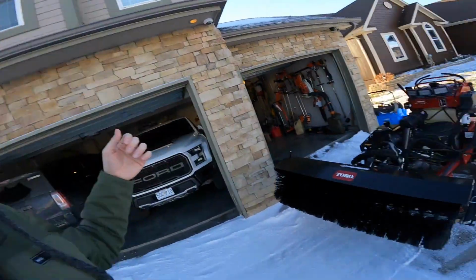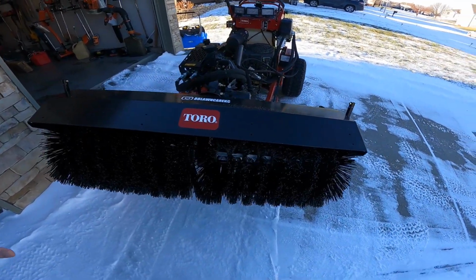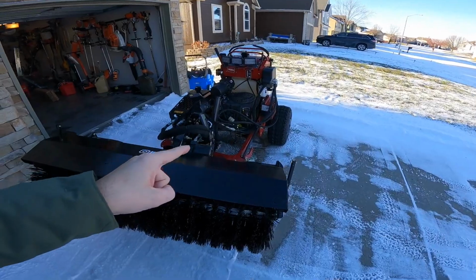It got up to like 35, 40 degrees today. So I'm hoping maybe it thawed out a little bit of the snow and maybe we can try out some of this equipment. So this is the broom attachment on the Toro Multi-Force.